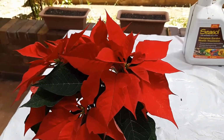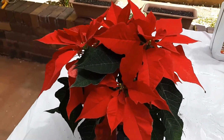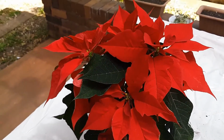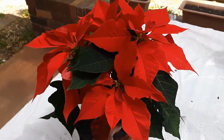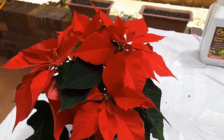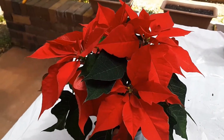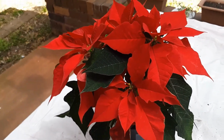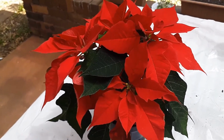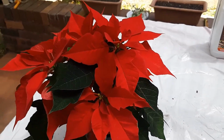Okay, now we'll talk about the care of this beautiful plant. These plants, as I said earlier, can be grown in the garden as well as in the pot. You just need to make sure that you put them in a warmer spot. They prefer to be in full sun to part shade during winters, but during summers, do not give them the very hot afternoon sun, because otherwise they get really dry and start wilting.